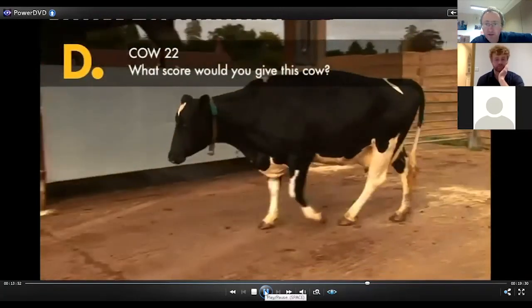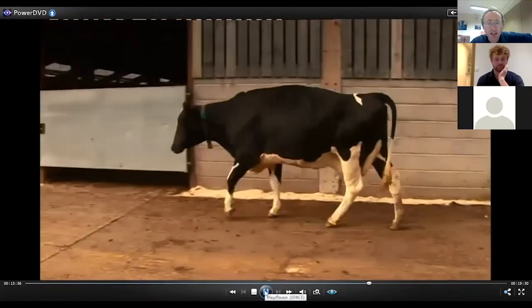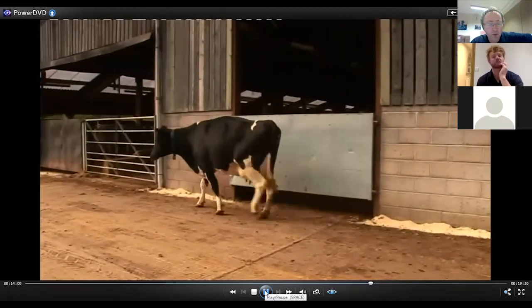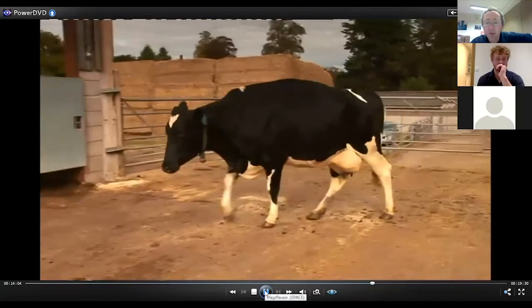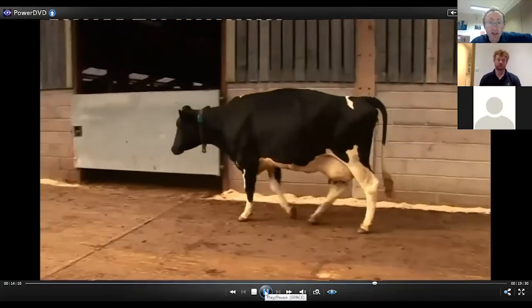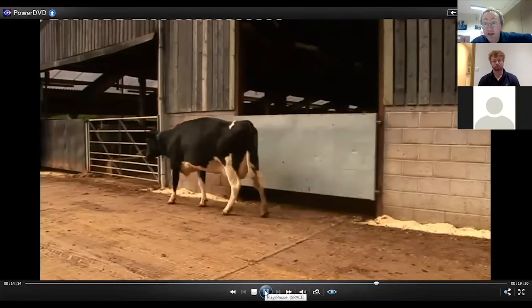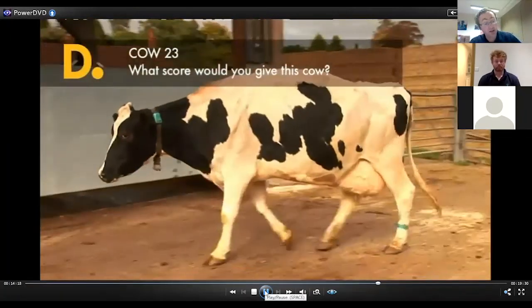So hopefully most of you agreed with most of those, but I think really it is a case of just doing more mobility scoring. It is just a case of getting out there and doing some. And it is amazing actually when you do start to do it. You score these cows as score 2 cows, and actually when you lift their feet up, they do have some bruising. They do have some early onset lesions, and I think it's a really, really useful thing to do.